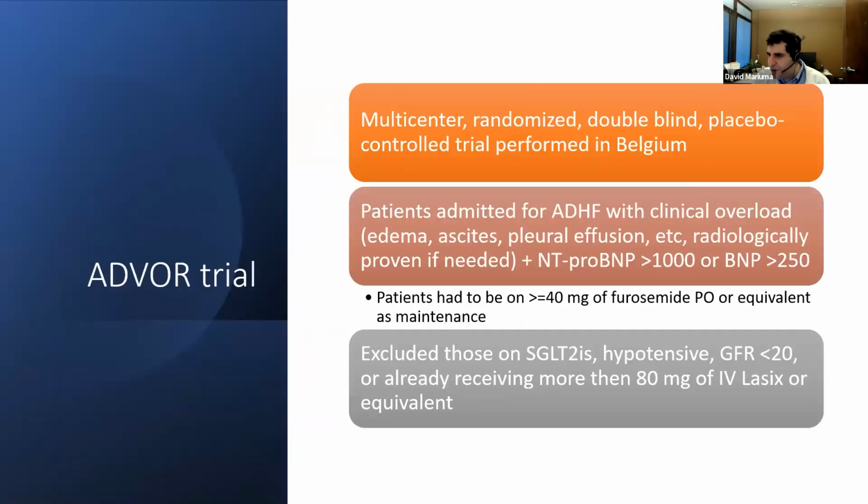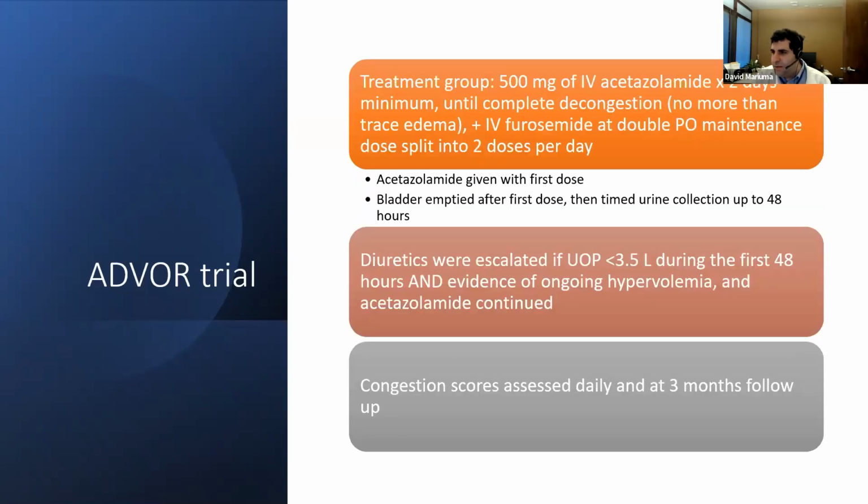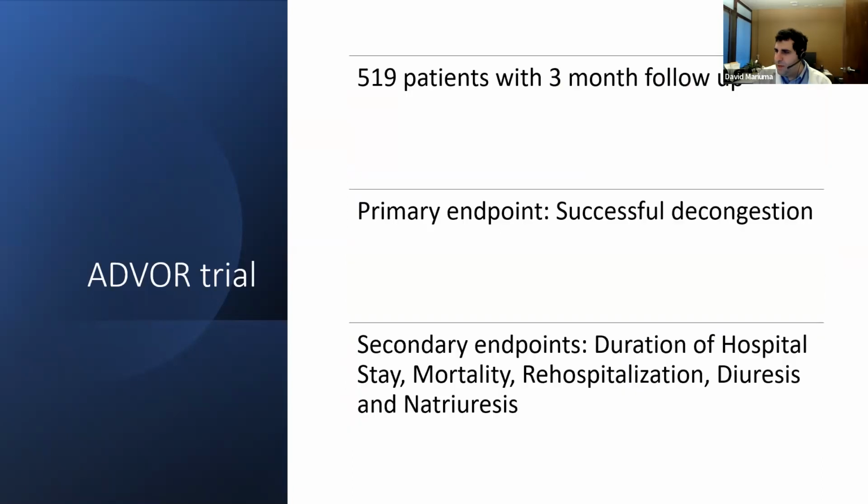And in the ADVOR trial, they similarly looked at patients admitted with decompensated heart failure who had been on maintenance furosemide as an outpatient. And again, they excluded anyone needing more than 80 milligrams of IV Lasix or equivalent. And they compared people who were getting 500 milligrams of IV acetazolamide for 2 days along with IV furosemide to those who were just getting IV furosemide twice a day. And in a nutshell, again, I'm kind of skipping through this because I know it had been gone over before.